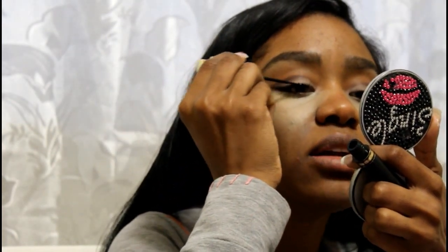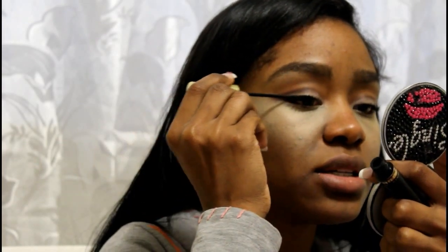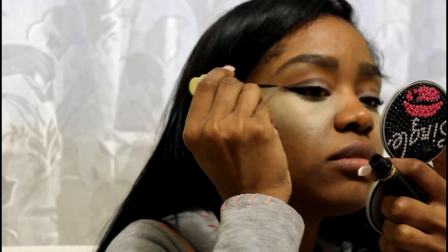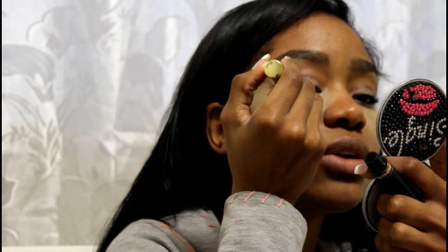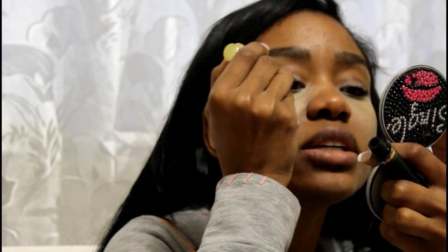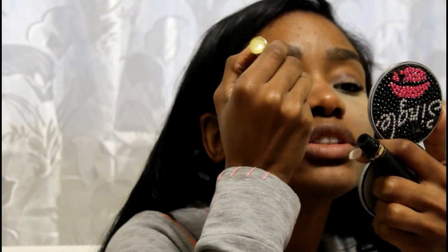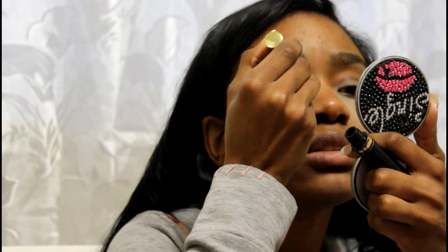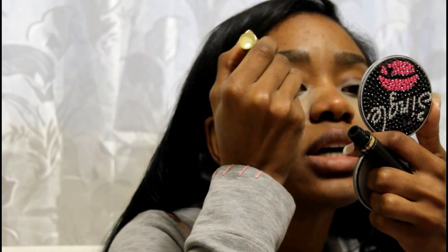So how we're going to do it, if you're not really used to doing eyeliner, you just start in the middle part of your eye. Start with the middle portion and drag it all the way up. For me, I've been using eyeliner since I was in grade 8, so this stuff comes like second nature. And then I go back on the sides where I messed up and go back down. Now when we come to the bottom part of our eye, we're just going to slowly wing it back up.